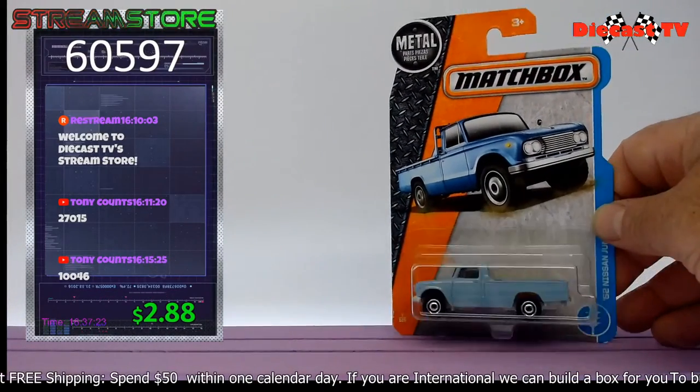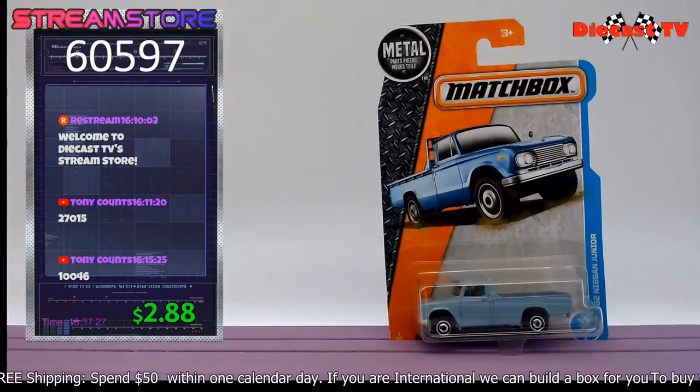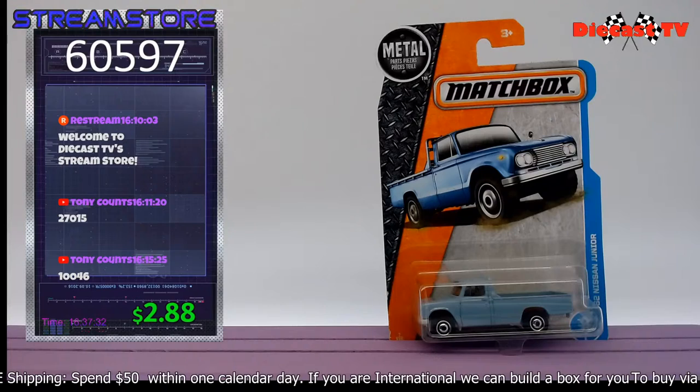Pick up this Nissan JDM pickup truck right now by typing in the item number 60597.